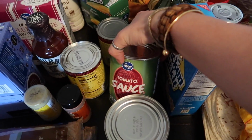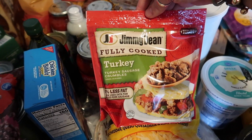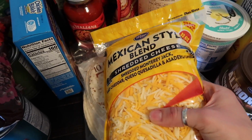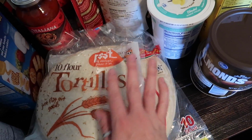Diced tomatoes, some tomato sauce. I got some Jimmy Dean fully cooked turkey sausage crumbles just to have on hand for breakfast burritos and for omelets. Big bag of the Mexican style blend shredded cheese. We go through a lot of this. I got a bunch of tortillas because they were on sale, and I make my husband a lot of burritos for his packed lunches, so I got 3 of those.